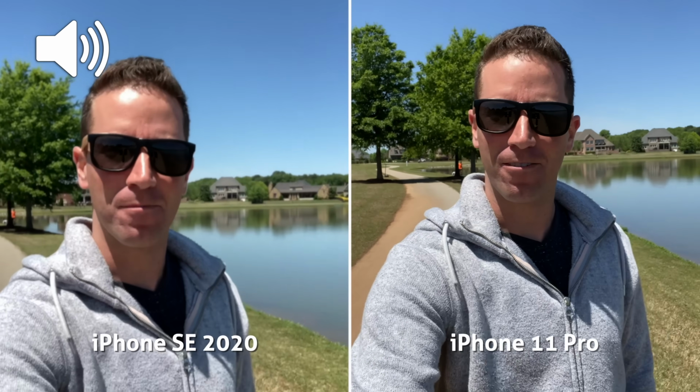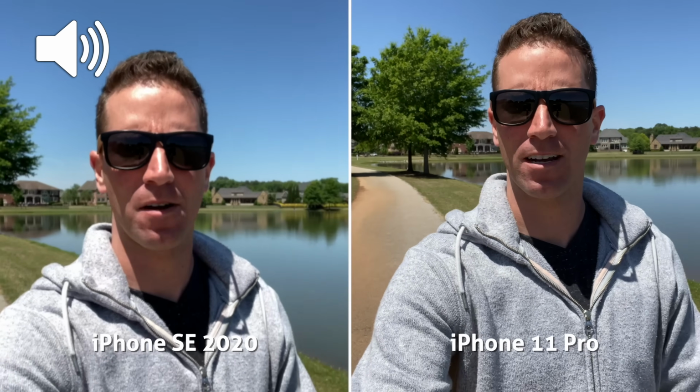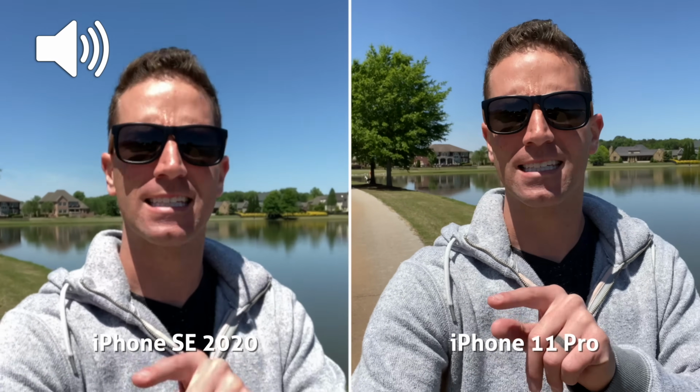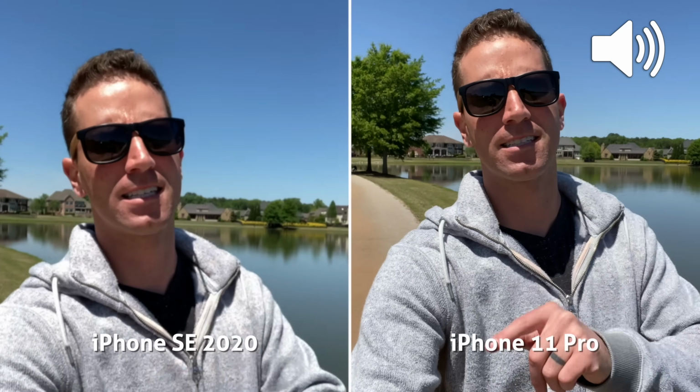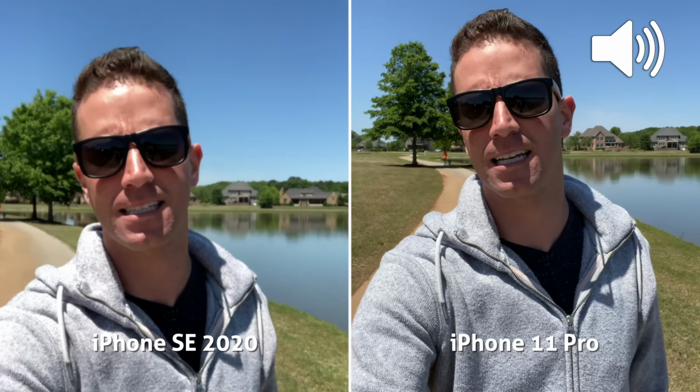What's up guys, I'm Ben from AuthenTech and this is my camera comparison test of the iPhone SE 2020 versus the iPhone 11 Pro. Now this is shooting on the front-facing selfie camera.